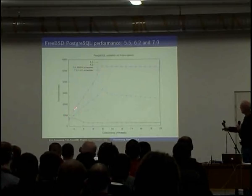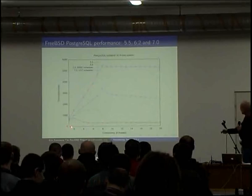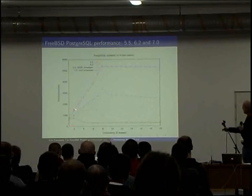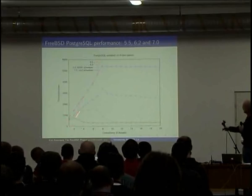We scale from running a single database client all the way up to 8 clients here, which is the number of CPUs. We scale linearly, which is the ideal case. Every new client that you add gives you the same extra amount of performance. So really, you're not losing any performance by adding concurrent work to the system.